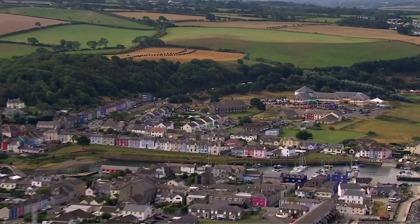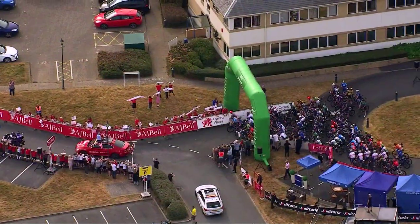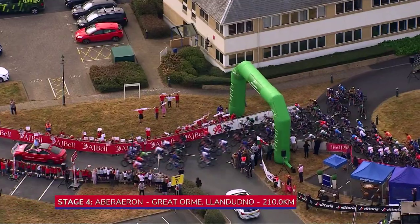The best riders in the world racing on British roads. Let's get straight to our commentators now, Adam Blythe and Ned Boulting. Thanks, Matt. Real sense of foreboding and drama hanging over this race as we look down at the start line as they roll out from Aberaeron.